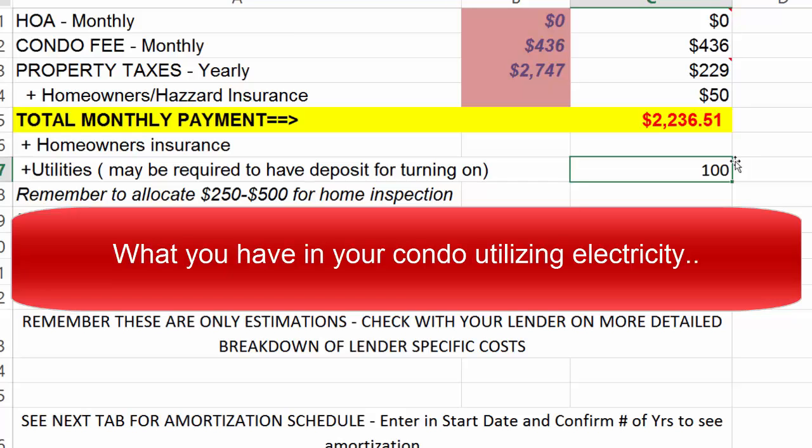So obviously that's going to differ. During the summer months, she did say that the monthly fees, she likes to keep it cool, so her electric bill goes up to about $150. So I just did an estimate here between all the months, and I'm just going to put $100 here.